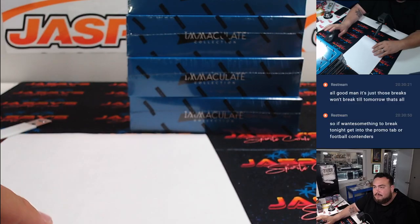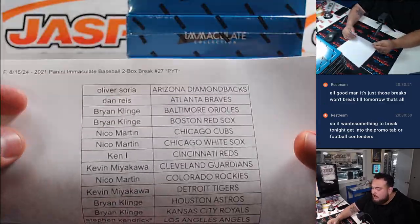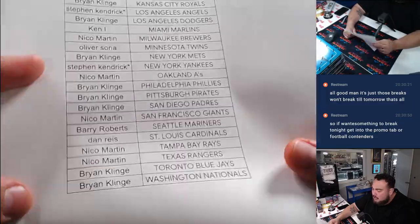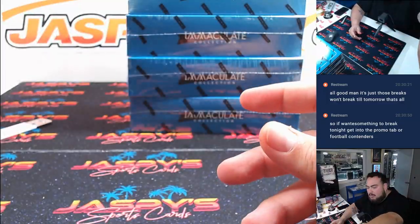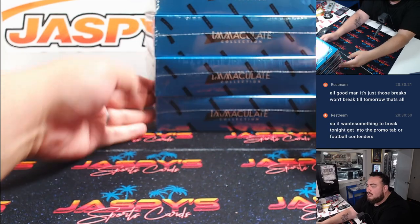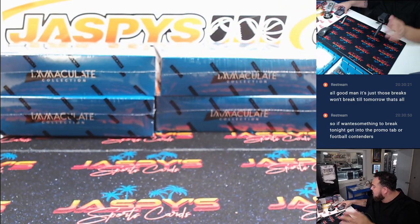So here we go. Here's everybody that bought in. Thank you guys so much. Steven Kendrick got the Angels and the Yankees. Last spot, Mojo. Let's see if we can get something really nice. And again, we have two boxes here, two boxes on the top, two boxes on the bottom, guys.